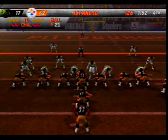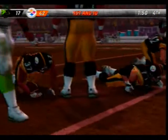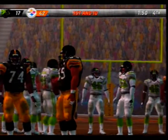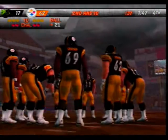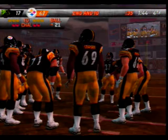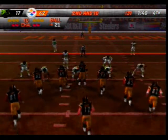The visiting team come out in a 4-3. Give it to the halfback. Mason comes up to make the play at the 21. Trying to find something in the middle. Nothing open. I tell you, the guys up front got outworked on that one. They got knocked off the line and they never recovered. Ball on the 21-yard line.